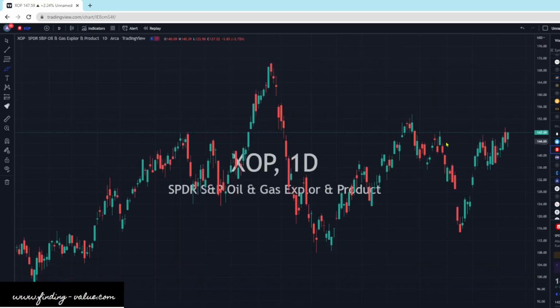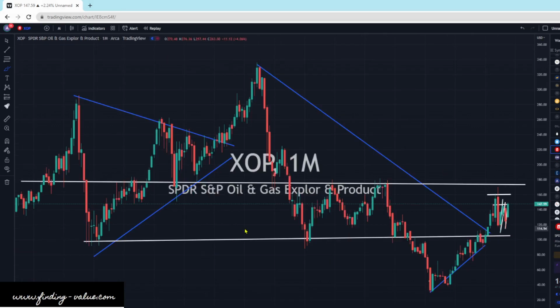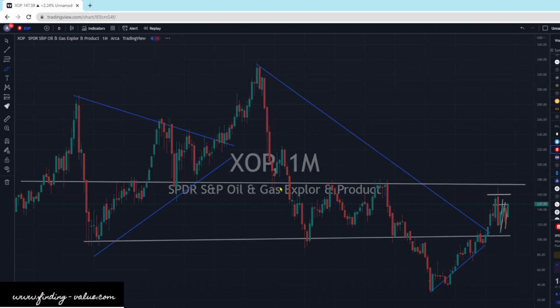XOP, if you notice, stronger today, 2.24%. We take a big picture view of this. We've got strong resistance at 175. We have good support at 106. We're right in between them. And we're getting a little bit of buying pressure.